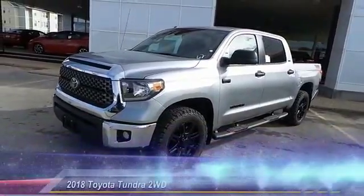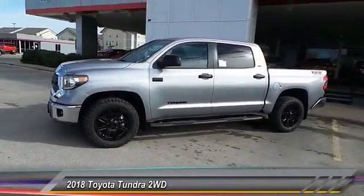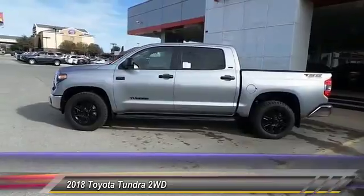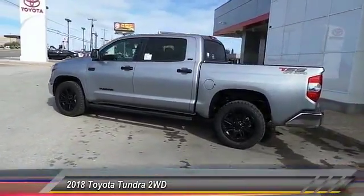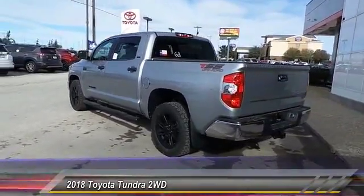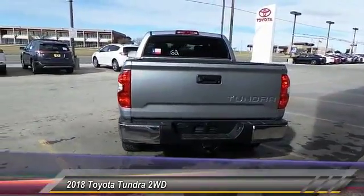The 2018 Tundra. Tundra has a number of unique features useful for those using it as a work truck, including extra large door handles, a deck rail system, and an integrated tow hitch. Included as standard are vehicle stability control, traction control, electronic brake force distribution, anti-lock brakes, and tailgate assist.